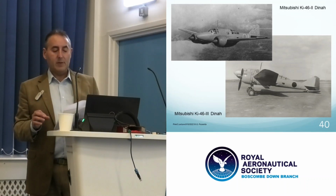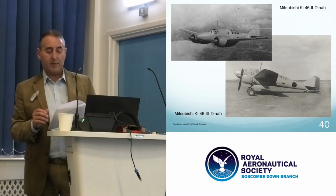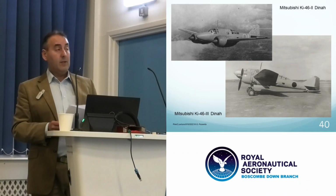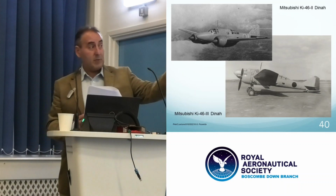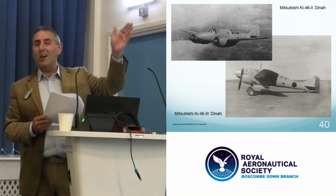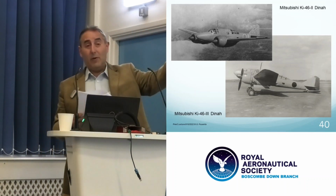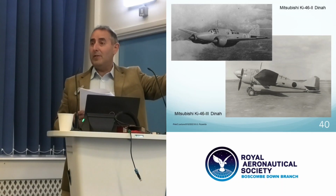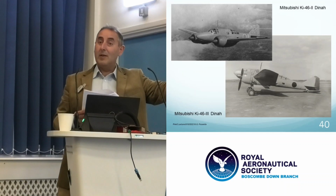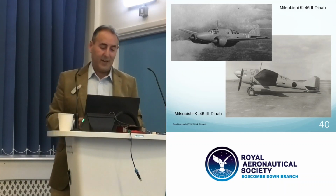The concept of a dedicated high-speed strategic reconnaissance aircraft had been vindicated, and Japan had done that. And what's more, the family line in the form of the Mitsubishi Ki-15, the Dyna, would continue, and another 1,700 of these aircraft would be built. And if you remember, the prototype of this rolled out the very same period that the very first Spitfires were being converted. And this is the second generation Japanese strategic reconnaissance aircraft.